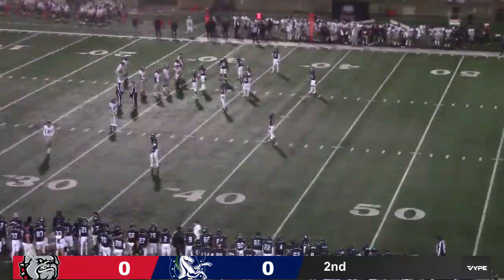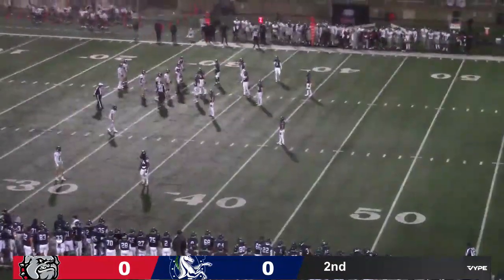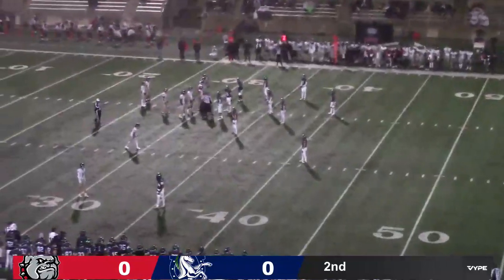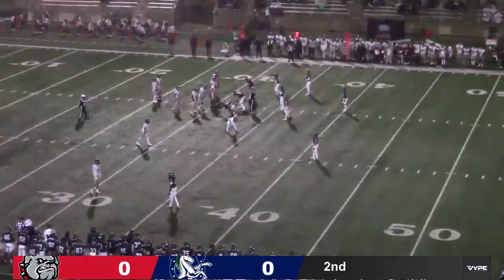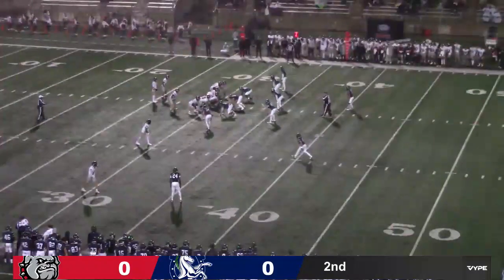The Crayley Reeves Sports Complex. D. Hansen joined by Steve Foster. The McNeil Mavericks taking on the Bowie Bulldogs here in the Class 6A Division II Texas High School Football Playoffs by District Edition. We flip sides now.